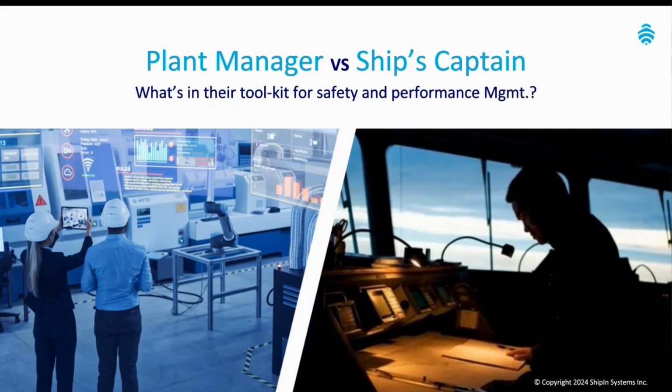I often speak about a comparison between a $100 million vessel and a $100 million factory. If you ask yourself, as a plant manager of such a factory, what performance management tools do I have at my disposal for production, for efficiency, for safety, for unexpected downtime, root cause analysis, and so on? And as a ship's captain of a similar value asset, what performance management tools do I have currently at my disposal? Without getting into much detail, I think we can all agree around this virtual table that the gaps are quite wide.